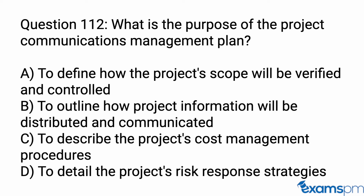Correct answer: B. To outline how project information will be distributed and communicated. Explanation: the project communications management plan defines how, when, and by whom information about the project will be administered and disseminated, ensuring that all stakeholders receive the necessary information in a timely manner.